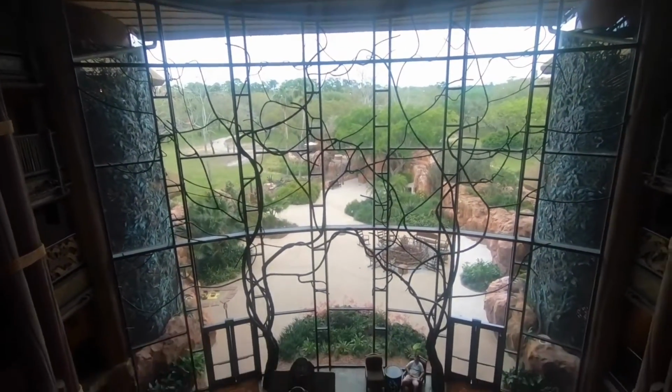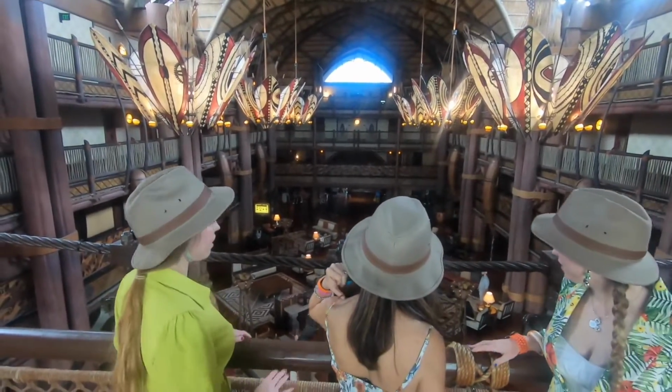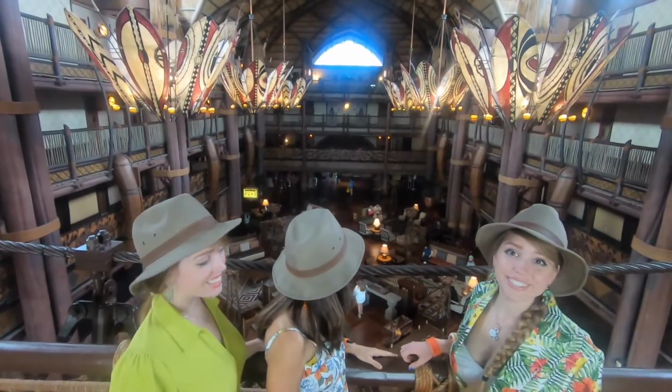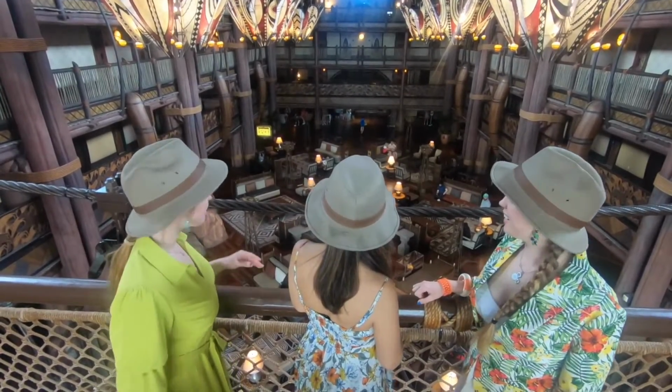I do love this. Awesome, right? The lobby. Now we have a view of the lobby. On this side, you have the view of the lobby. Look how pretty. Andrew, you can see all different kinds of artifacts from up here.